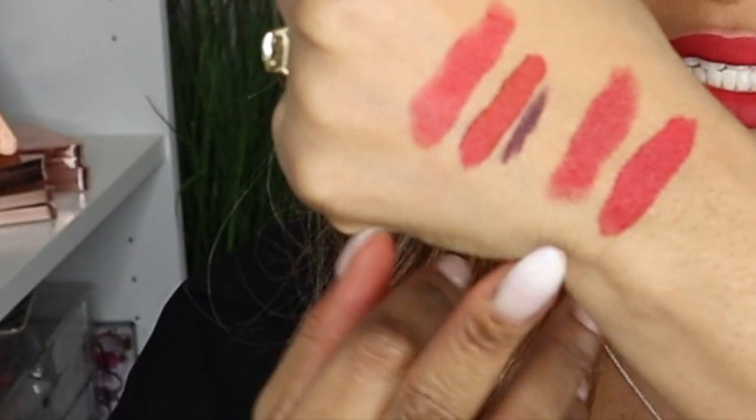So I've let it dry a bit, but this right here is Ruby Woo. And then right beside it is Ruby Few. And as you can see, yes, it's pretty much giving the same thing. And it's a lot more comfortable than the Ruby Woo.